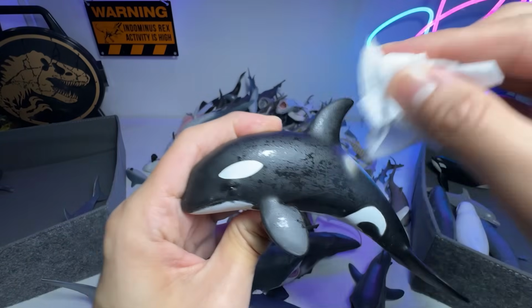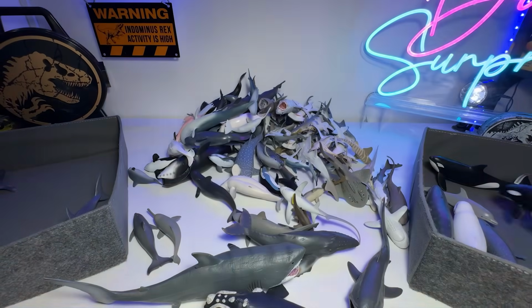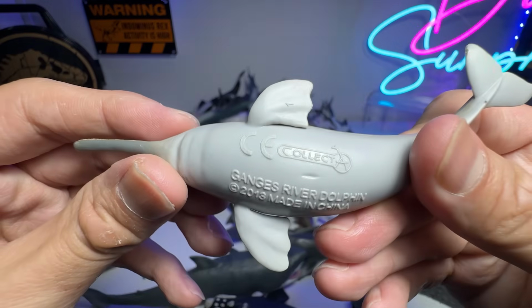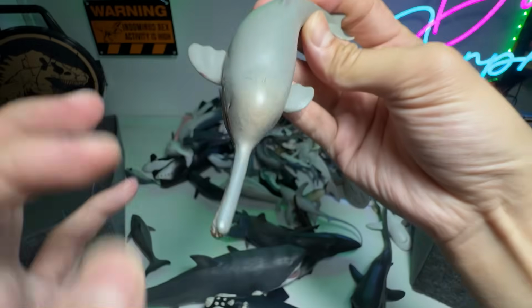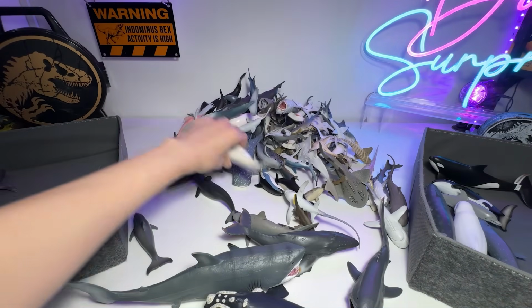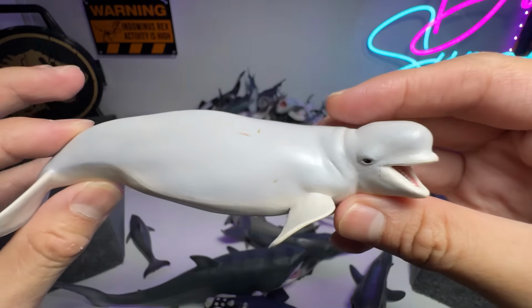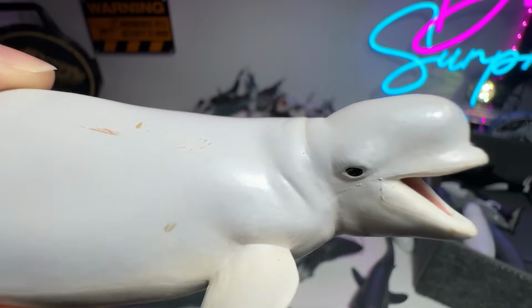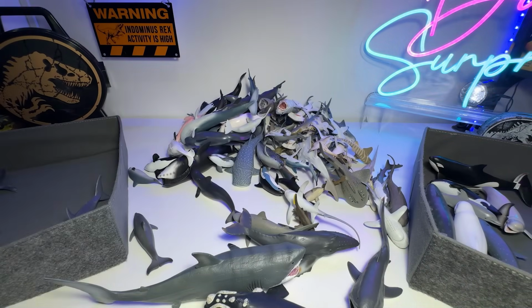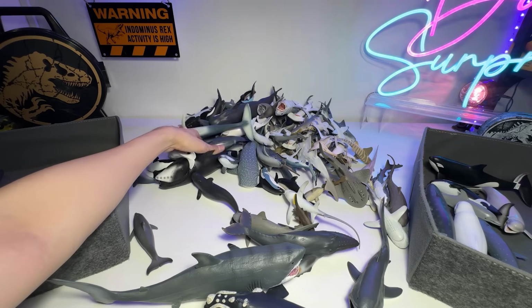Okay, next we have another orca. Okay, next up, let's see what else we've got. We have a Ganges river dolphin. It has a very, very narrow snout. And here we have another beluga. I think beluga looks very, very adorable. I love them. They're very intelligent as well.